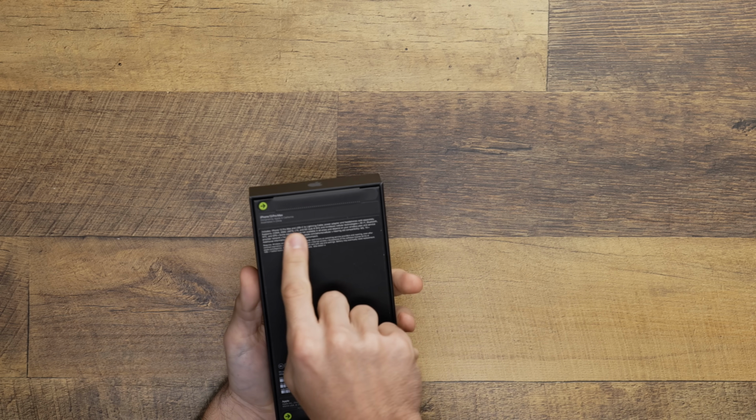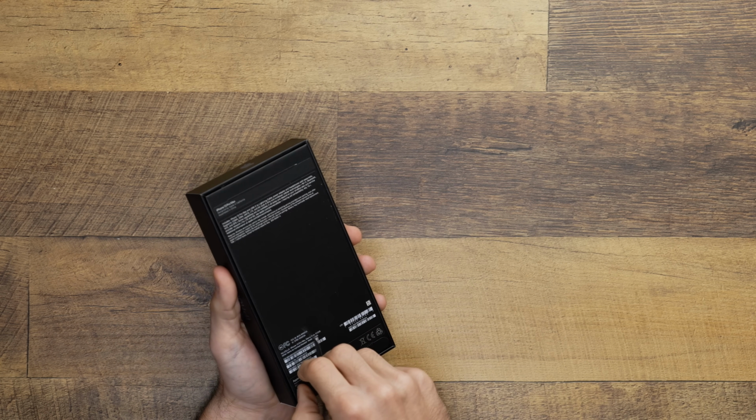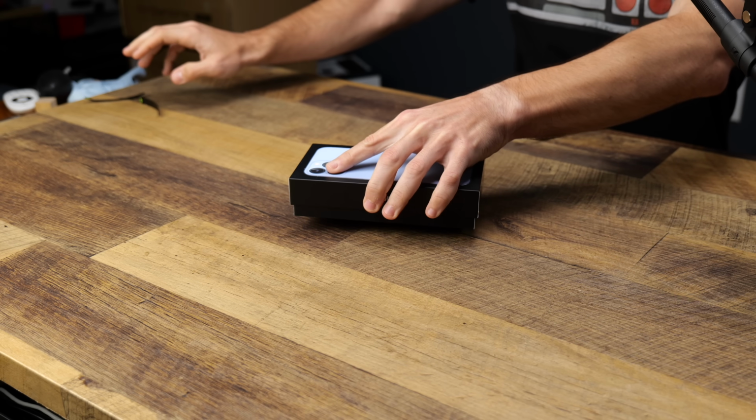Point of clarification before we get into the video. While Apple did let me borrow an iPhone 13 Pro Max last month, and that was the phone seen in the unboxing video, this iPhone 13 Pro Max is my personal phone that I purchased myself. I don't know if you know this, but I can even tie my own shoes sometimes.